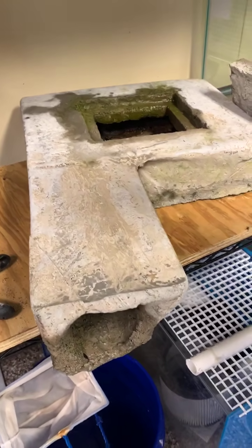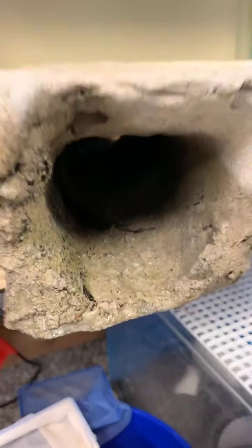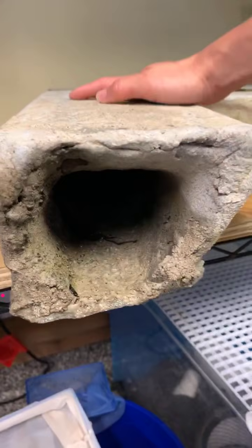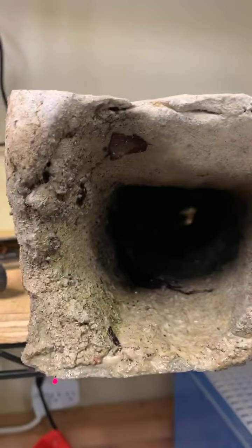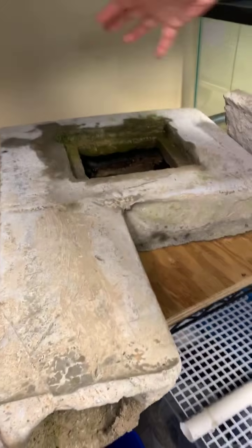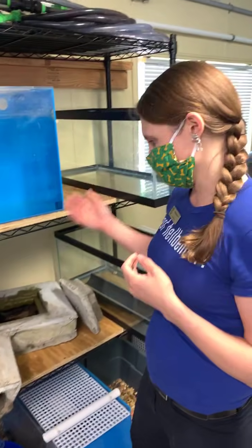What we'll do is put these in the wild, and hopefully the Hellbenders will live in them. So they would go in this. This is the front door, right? The entrance tube. They live under really big rocks in the wild, and so having these dens allows us to be able to survey for them.